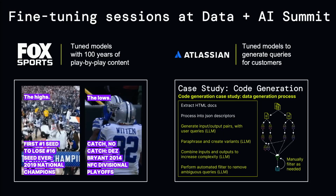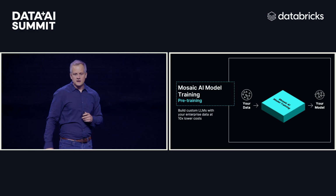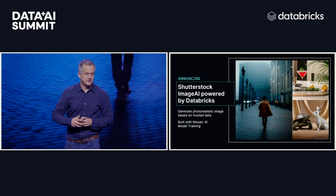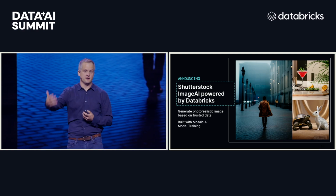But in certain cases, companies have so much data that it's in their interest to fully build a model from scratch. This is called pre-training in ML language, but what it really means is that you create a model entirely from your data that didn't touch the internet and didn't touch any other kind of data. A great example of a customer doing that on Databricks through our Mosaic AI training platform is Shutterstock. Shutterstock is announcing today at this conference a brand new state-of-the-art image model that they're able to expose and let their customers use.